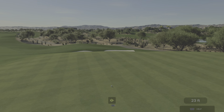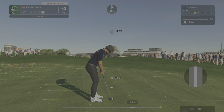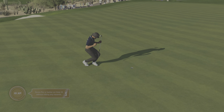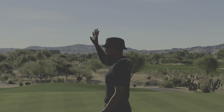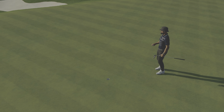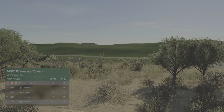Ooh, right by the hole. Just 4 feet remaining between him and the hole. That gets the job done. Trailing by 7 after that hole.